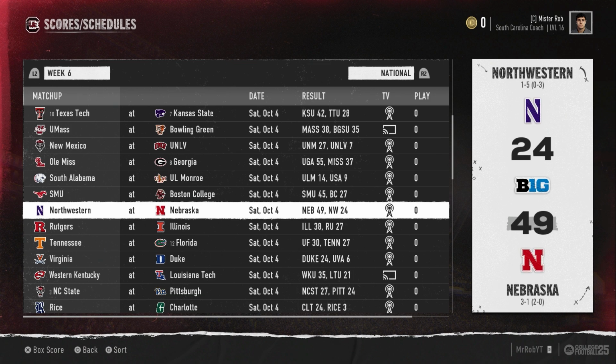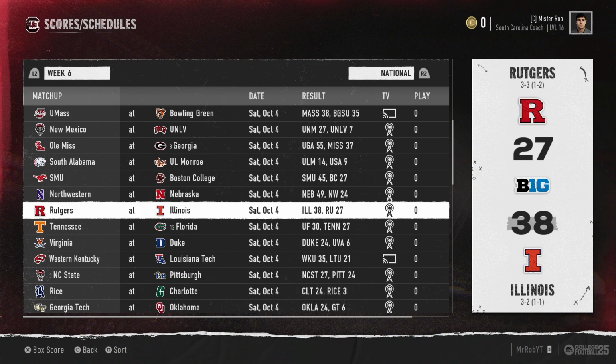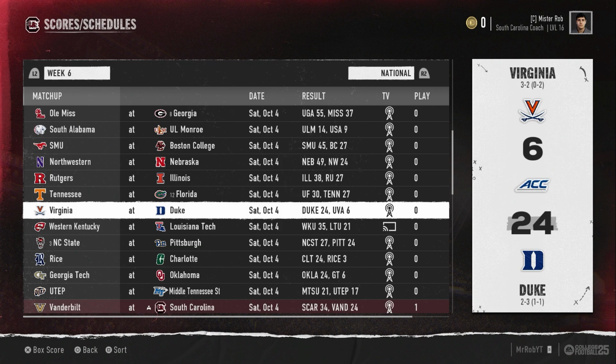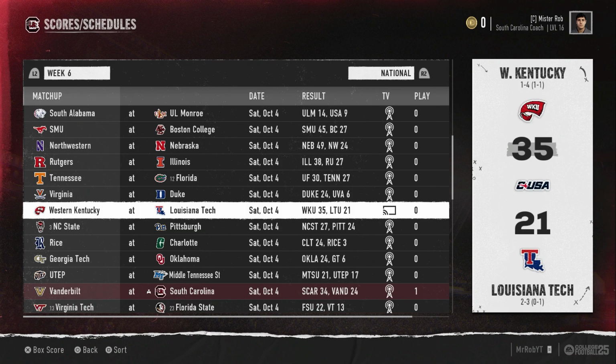Nebraska with a win over Northwestern. Don't sleep on the Cornhuskers. They're now 3-1. Rutgers loses to Illinois. It seems like the Scarlet Knights' Cinderella season last year was a one-time thing. Florida gets it done against Tennessee in a close game. Gators undefeated. Duke beats Virginia 24-6.